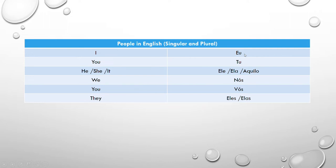I, eu, you, tu, he, il, she, ela, it, aquilo, para objetos, animais, etc. Ora, esta parte, estas três primeiras formam então o singular. So, and now we, nós, you, vós, they, eles ou elas. Ora, nada disto é novidade, nós já produzimos frases nas nossas aulas usando estas pessoas, ok? The six people in English.